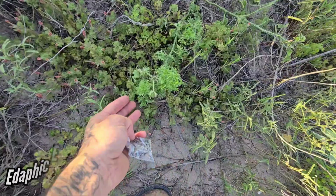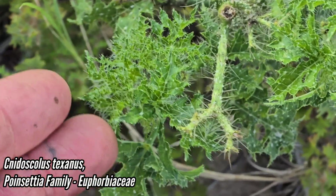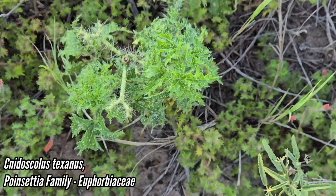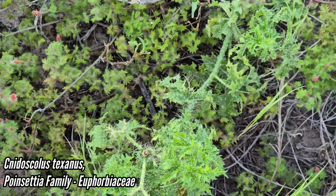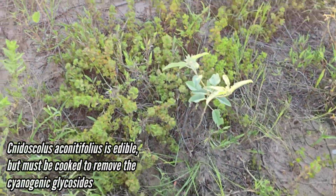Oh, look, you got Cnidoscolus texanus. Mala mujer. It stings, but it doesn't sting that bad. It's not stinging me right now. I'm sure if I put it in my mouth, it would sting me. But it's got edible relatives down in Mexico. In fact, I bought one off a granny at the flea market. It was Cnidoscolus. I forget what species.